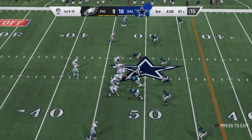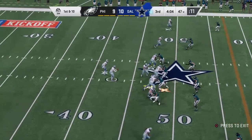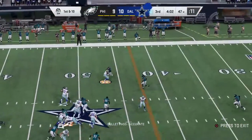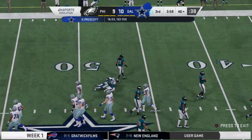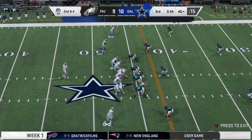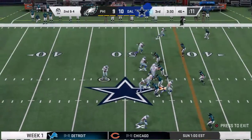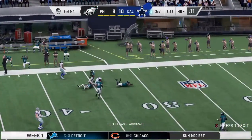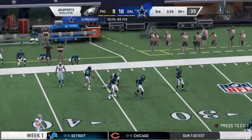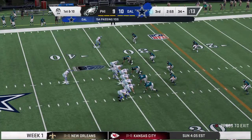Prescott now, a perfect 8 for 8 to start the 2nd half. Not bad. 1st and 10. On the RPO, Prescott's going to keep it himself. He's got the connection to Cooper. On 2nd down and 4. Prescott. It's caught. Cooper. And he has another 1st down as they'll get the ball down to the Eagles' 34-yard line.